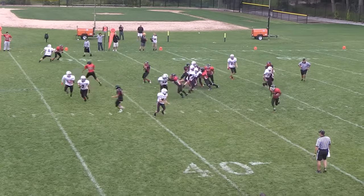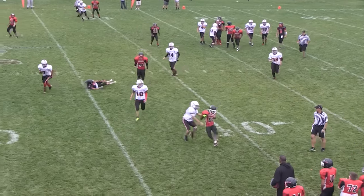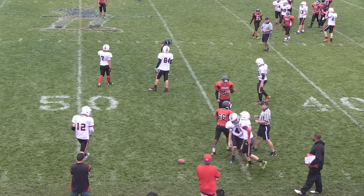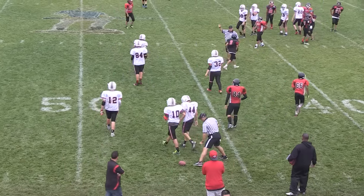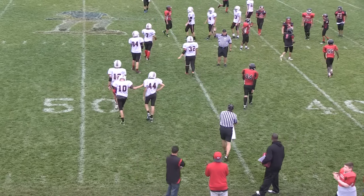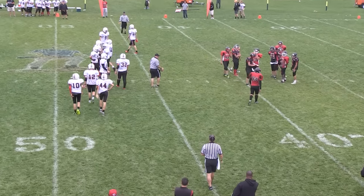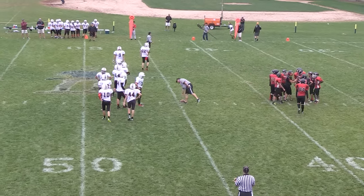Oh, the pitch to the left, and he's finding a little bit of space. Conroy closes on him, brings him down at the 45-yard line, just short of the first down. We'll see where the spot is. Good recovery by Conroy. Yeah, so that's going to bring up third and about a half a yard, maybe a yard.